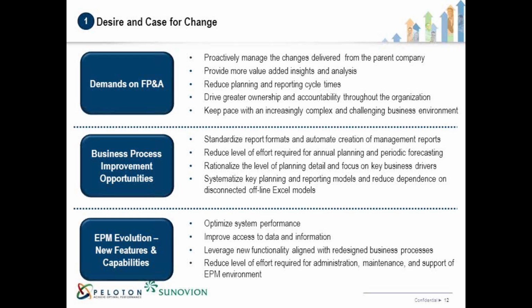So for the desire and case for change, we found that there was certainly a desire for change. The demands on FP&A had grown significantly. The business improvement opportunities were significantly there, in terms of creating more automation, reducing the level of effort for their typical annual planning periods, rationalizing the level of planning detail. So, do they really need all of this supporting detail in their planning applications? Is it getting them any closer to a better forecast? Probably not, definitely not, it turned out, and they really didn't need to be doing a lot with that.